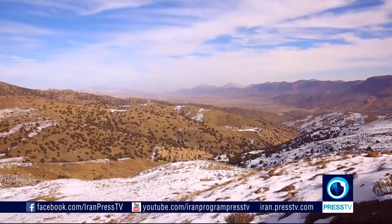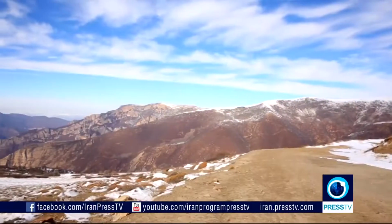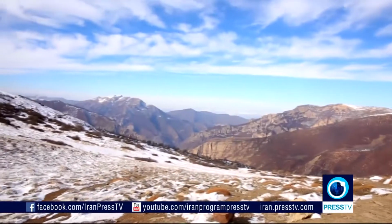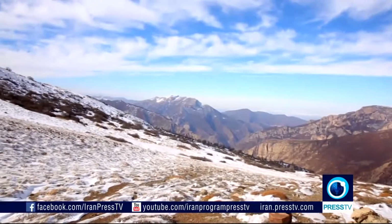One of the most scenic places in Parvar is Rud Barak, an area which, largely because of its geographic location, possesses beautiful and diverse wildlife.